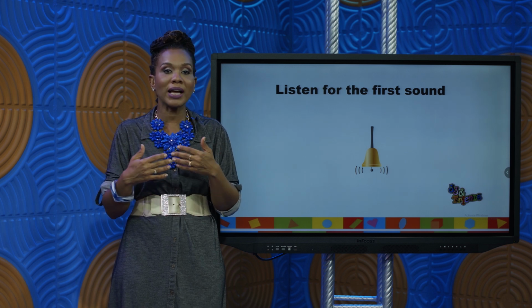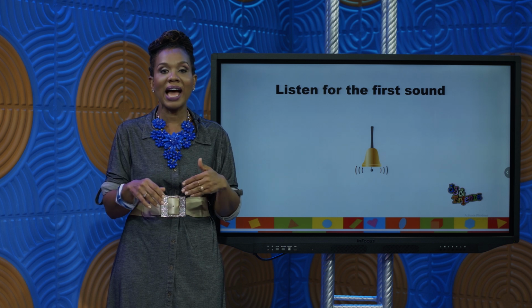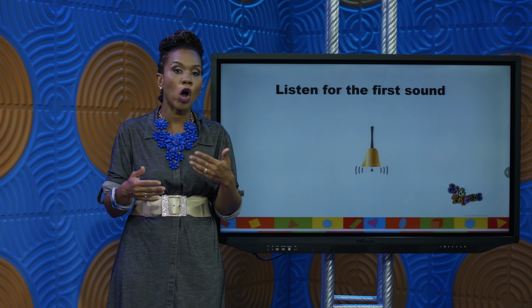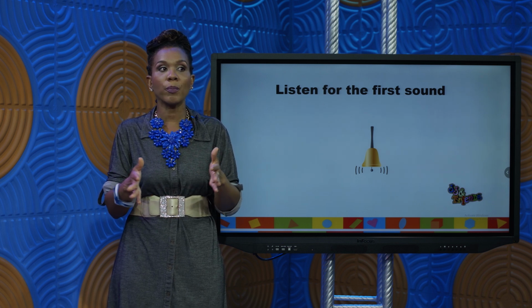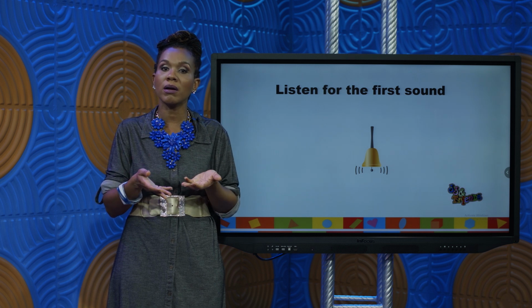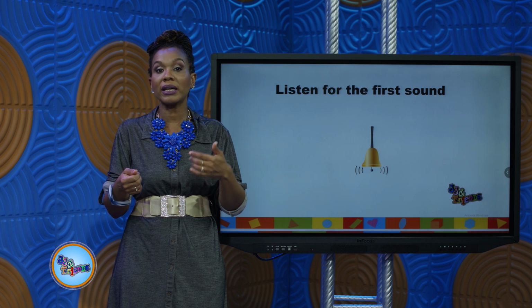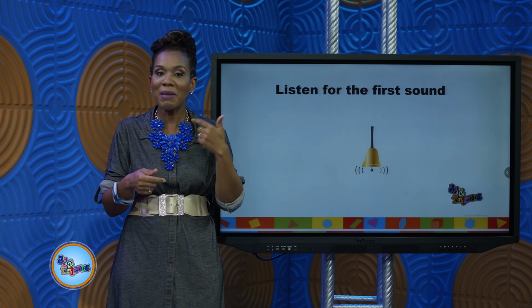Now, it's a good practice for you to get a mirror, and you can practice first, because a lot of times we produce the wrong sounds when we're giving our children the individual sounds. So it's a good practice for you to have a small mirror. You could have one for you and you can have one for your child. So you can compare your oral cavity to mine.